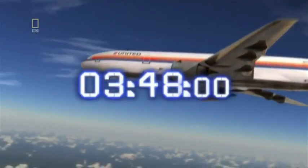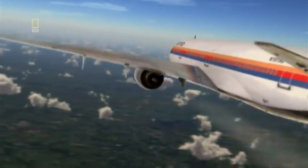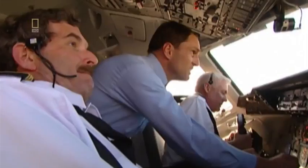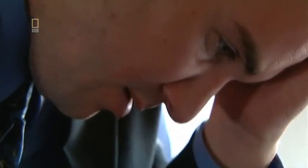3:48. The DC-10 is now 12 minutes from Sioux City Airport, and they're running out of altitude. It's time for the pilots to face an almost unthinkable prospect. In a few minutes, they must attempt to land a 165-ton jet without proper flight controls. The lives of 285 passengers are in their hands.